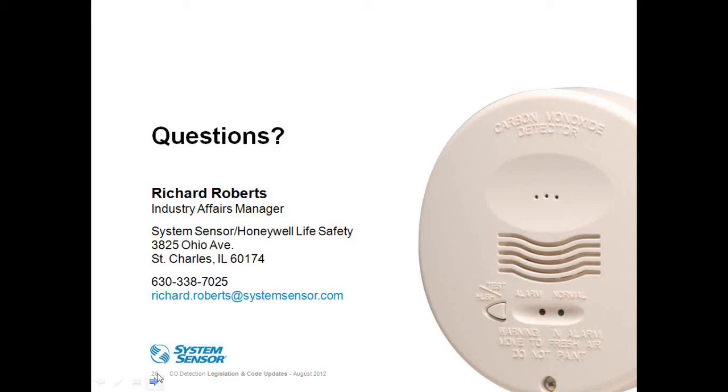So basically what Chapter 7 of NFPA 720 says is, upon receipt of the CO alarm signal, supervising station personnel shall perform the following actions in the order listed. Where required by the emergency response agency, immediately retransmit the indication of the CO alarm signal to the communication center, and then contact the responsible parties on the contact list.